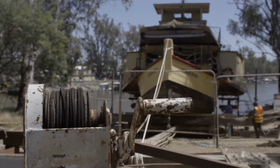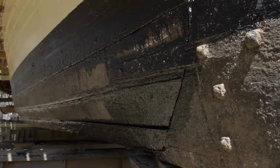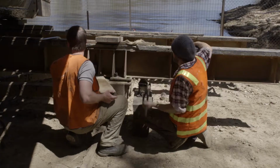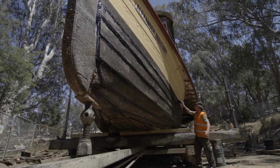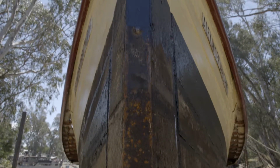Every 2 years a paddle steamer, a commercial vessel itself, has to come out. It's just for maintenance, so we can do planking. The boats are about 100 years old. When I have to pull a vessel out of the water, our first task is to wash the vessel down, make sure all the algae is taken off the hull. Then we're able to examine the hull itself.